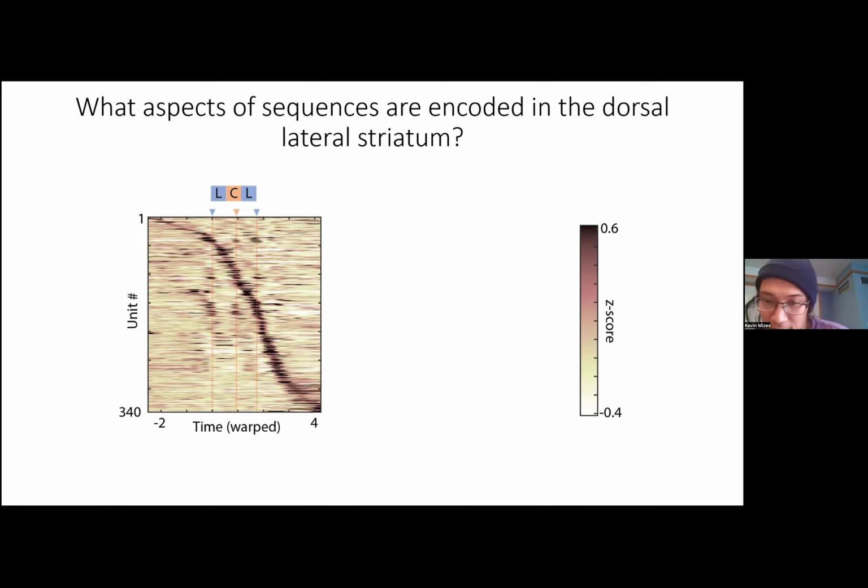And so now, if DLS is encoding high-level sequential or ordinal information, we might expect the neural representation to look different when the same lever press and orienting movements are performed in different sequential contexts. And so in this case, this means neural activity representing the left to center movement in the sequence left, center, left should look different if it is the left center movement in the sequence center, left, center, where it differs in the sequential context and ordinal position.